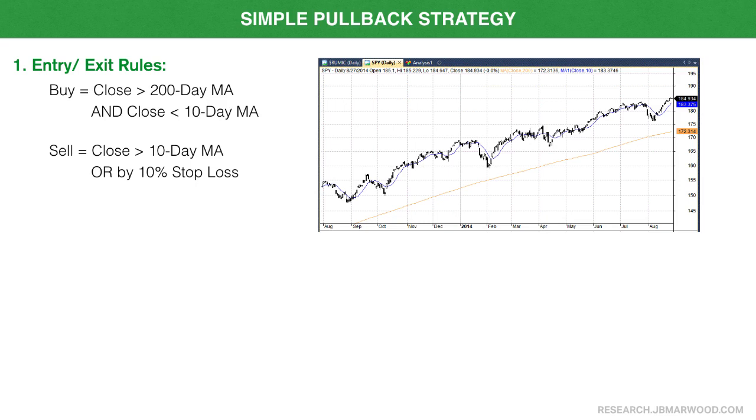Now the sell rules are extremely important here. We're going to sell when the close rises back above that 10-day moving average. So we're not looking for long-term trades here. We're just looking for short-term trades, short pullbacks. And the other rule is we will sell if we get a 10% loss. So if we get a 10% loss, we're going to exit on the next bar open.